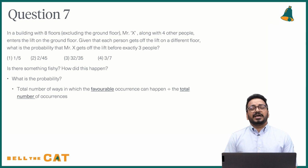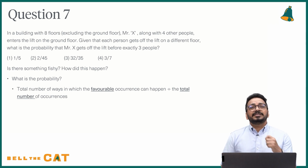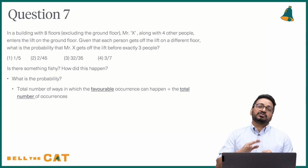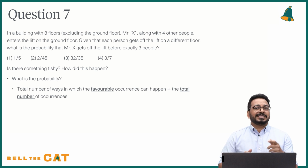Now if I have to take that, in this situation, total number of ways I have to calculate. 8 floors, 5 people, everybody getting off on a different floor. Some 5 floors you have to choose out of 8 floors. How many ways can you choose 5 floors out of 8 floors? 8C5, right? You can choose some combination of 5 floors. 1, 2, 3, 4, 5, 1, 3, 4, 5, 6, 1, 4, 5, 6, 7, any combination. So you can choose 5 floors.